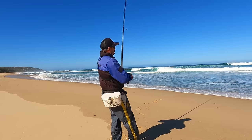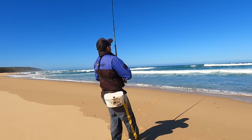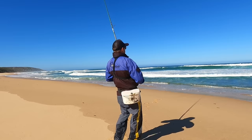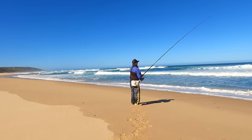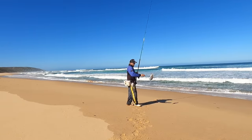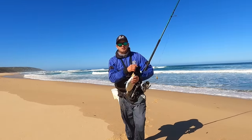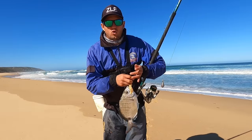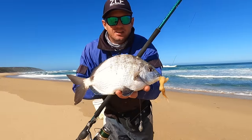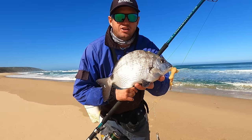Little spot here, and it looked just too perfect for a galjoen, and I thought I'll just make one throw here, and then there we go, first throw on. Yeah, and the cold dust specialist strikes again. There you go, decent blacktail. I thought it was one of those smaller galjoen once again, but it turned out to be a blacktail.